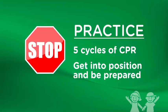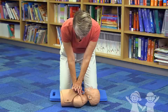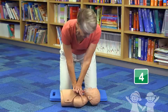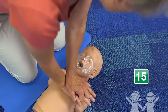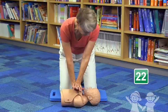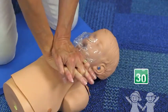Get into position and be prepared. This may be more difficult than you expect. Ready? We'll begin with 30 compressions starting now. 1, 2, 3, 4, 5, 6, 7, 8, 9, 10, 11, 12, 13, 14, 15, 16, 17, 18, 19, 20, 21, 22, 23, 24, 25, 26, 27, 28, 29, 30.